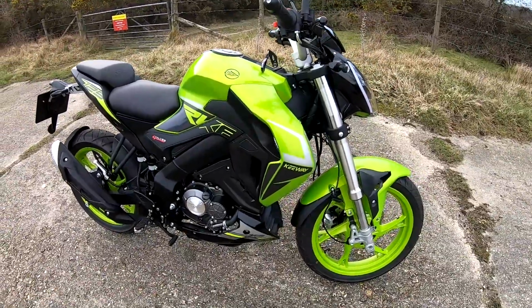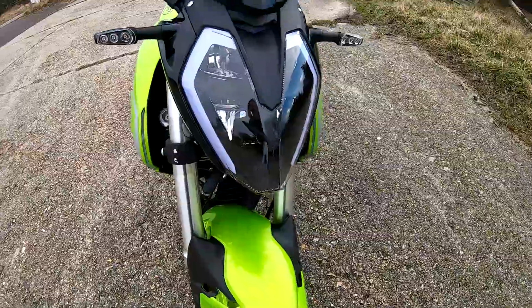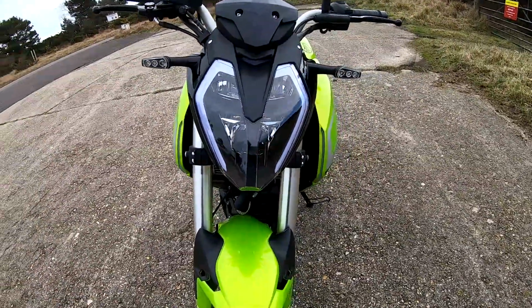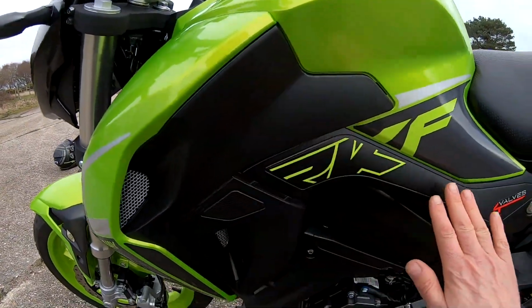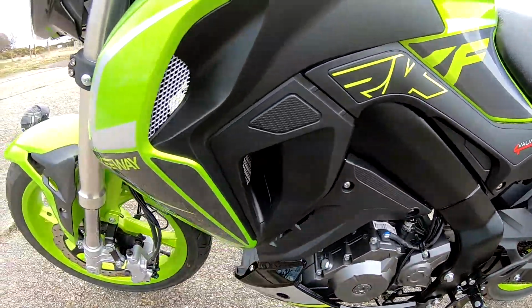147 kilo wet weight. I'm sure you'll agree that light is very reminiscent of a KTM Super Duke R. We're just working around the bike, guys. I mean, the build quality is absolutely fantastic. Looking at all these panels, the way it all blends in, it really is nicely made for the money.